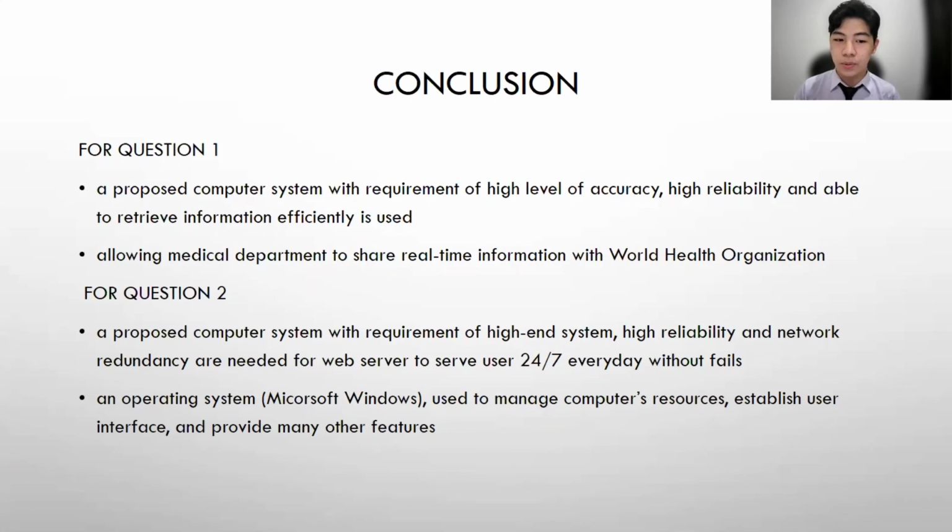For question 2, a proposed computer system with requirements of high-end systems, high reliability, and redundancies is needed for the web server to be able to serve the users 24/7 every day without fail. As mentioned, the Microsoft operating system is another consideration that we think is important, used to manage computer resources, establish the user interface, and provide many other features for the user to interact with.